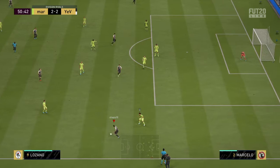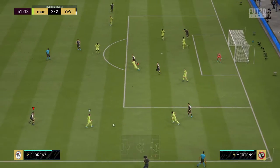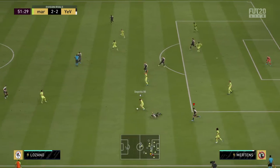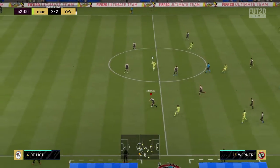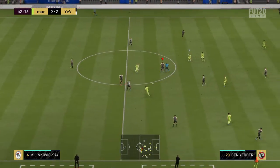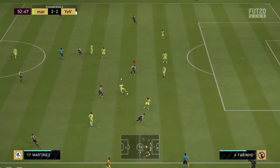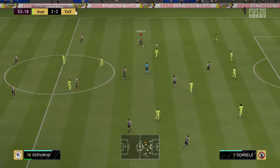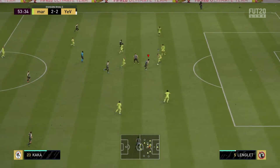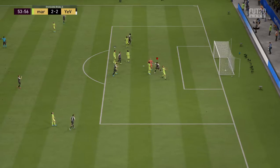Florenzi. Game still level, but the pressure might be counting. And that's broken up by the defender before the cross could come in. And a turnover in play here with that interception. Good interception. Lovely, incisive pass. Oh, it's a great goal!